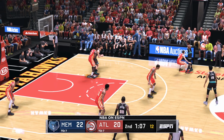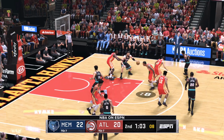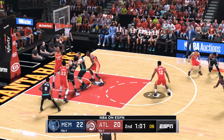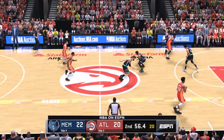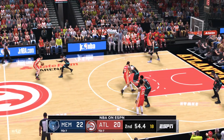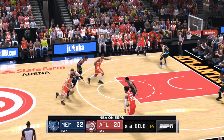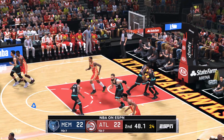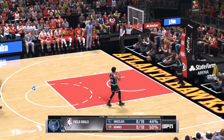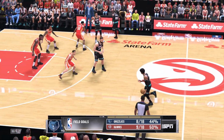Morant outside. Pass to Valanciunas. And Capella sends it back. Opponents have to be careful when Capella is in the area. What an impressive display of timing. Down low. That's good from Collins. On the assist by Young. And that ties it up. Pretty much all of their buckets coming from inside the paint now.